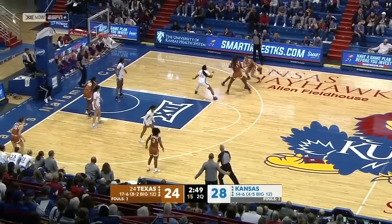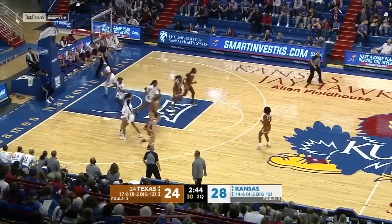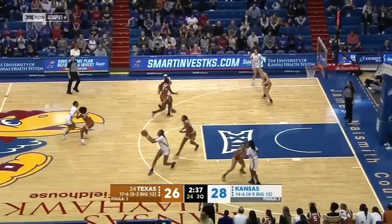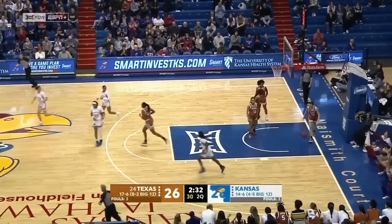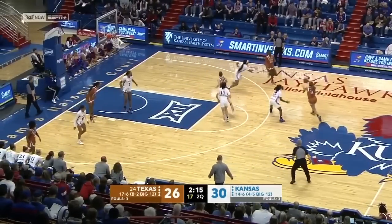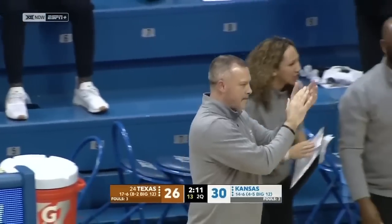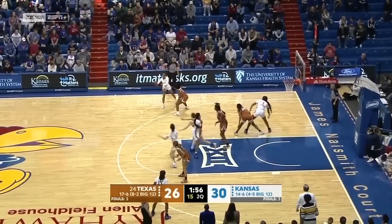Muhammad into the game, number 14. Morris puts it on the floor. That's a tough shot over Jackson. Pass inside, and Zakiya Franklin off the window. Nice up high off the window. Gotta love seeing the glass. That's 11 points now for Zakiya Franklin, and a traveling call on Texas. Just under 2 minutes to go in the second quarter.